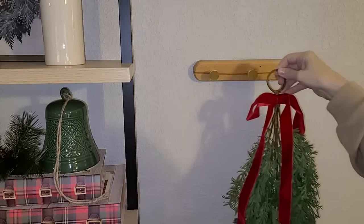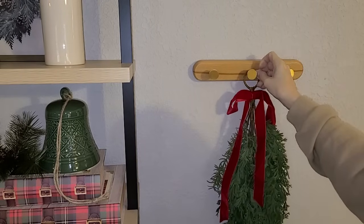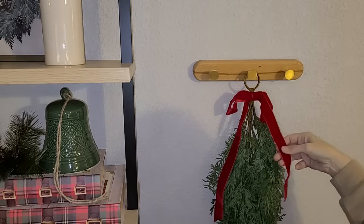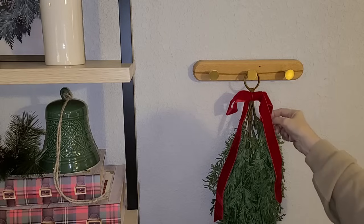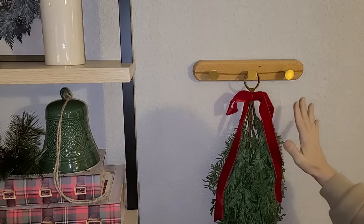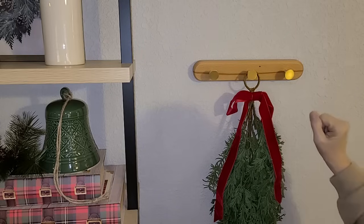Okay, so let's add our little swag. I think I'll put it maybe here in the middle. My other two swags that I used, I actually took the little red ribbon off and put on some different ribbon, but I think because this wall is kind of so neutral, I'm going to leave this little red ribbon on here. It's a really pretty red velvet ribbon, just to kind of give a little bit more color here in this area. So now let's hang some bells.